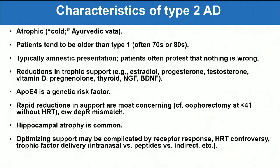Hippocampal atrophy, common. So remember with these, you gotta be careful about a couple things. One is this controversy. So how many people use bioidentical hormone replacement? Yeah, a number of people. Okay, so good thing to know about, there is a controversy. On the other hand, many people have said to me, I'd rather deal with potential risk down the road, but improve my cognition now. I'd rather have the concern down the road than to continue to go downhill now. So it's a person-by-person discussion. So here's a typical story.